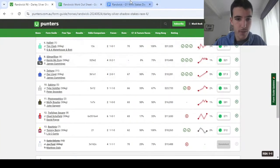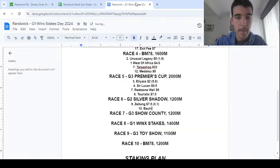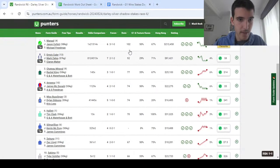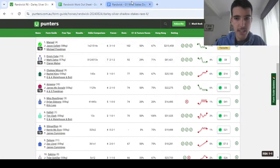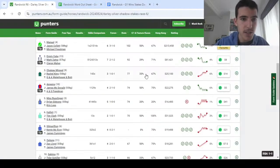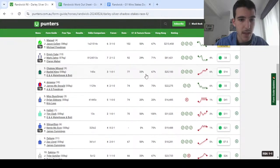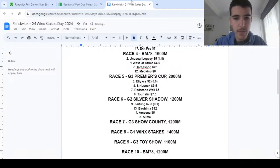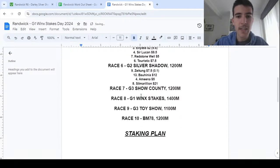Bohemia, $12. Lee Curtis, Tommy Berry. Then Amina, who I'm pretty sure is in the market. Gee, I would have expected Mark Zara to be riding Amina. J-Mac stole his ride, just like he does with a lot of other jockeys. And Silmarillion at 21s. So we'll see how crazy the algorithm really is. Will Manal win or not? Algorithm says no.